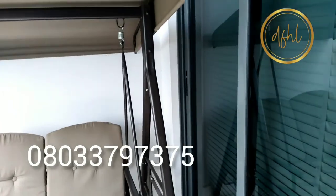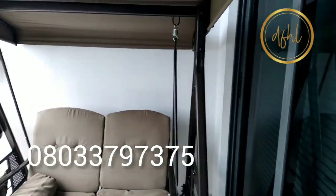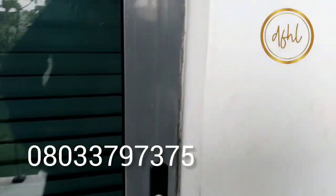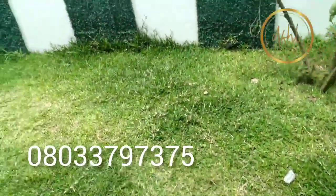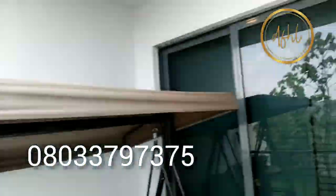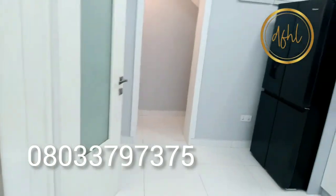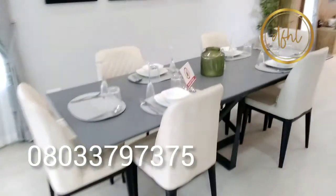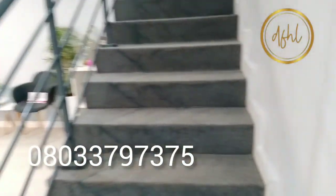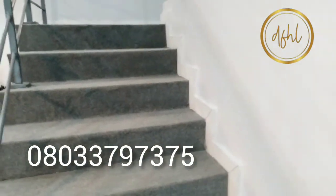You can also access this backyard from here, from the dining section, through this glass door. When you slide it open, you can access it here. So from the kitchen, you get to the backyard. So this is the living room and the guest toilet. So let's go upstairs now to see the rooms.